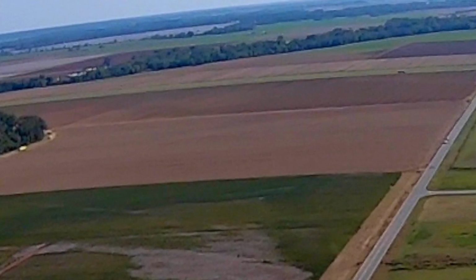Okay, so let's talk about what's fixing to happen. This is the field where the dust devil comes from. You can see the airport runway running across there, and my truck and trailer parked, that little black box at the upper right corner next to the grass. That's where I'm headed. That's my target.